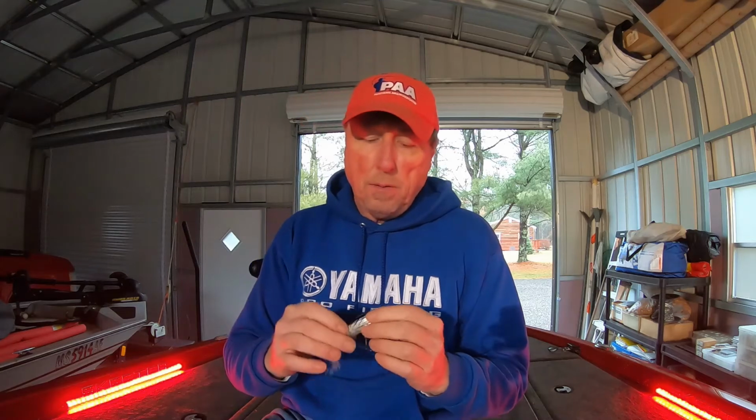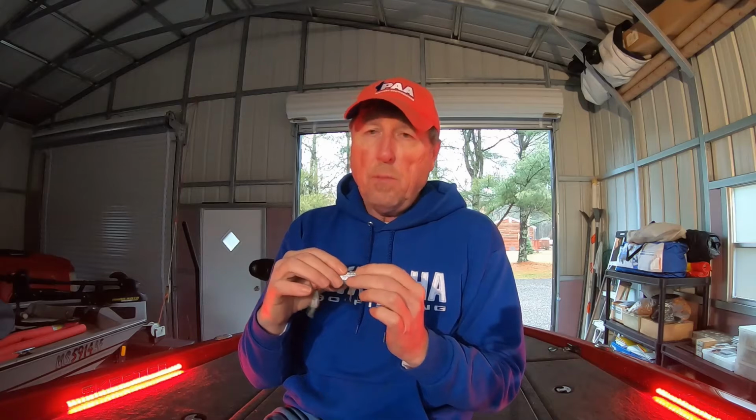Next would be a Popeye. Popeye to me is a more object-oriented bait, where it's not really cast a country mile and then work it all the way back to the boat. This is more of a around targets, in between brush and wood and rocks and things like that. But again, you can work it quick, but for me, this is post-spawn. I like to fish for what I call fry bass. These are bass that are guarding fry, and they're very territorial, very protective.